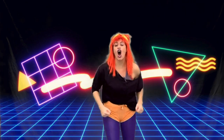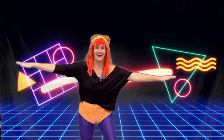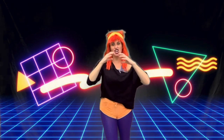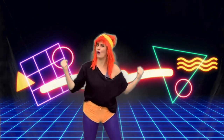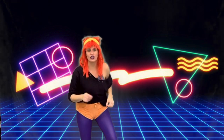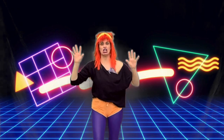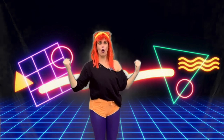Let's add our elements. Repeat after me. Banana, shape, space, color, texture, value, and form, form for form. Oh yeah, form, form for form. Great job, let's do a little faster from the top. And 5, 6, 7, 8. Banana, shape, space, color, texture, value, and form, form for form. Oh yeah, form, form for form.